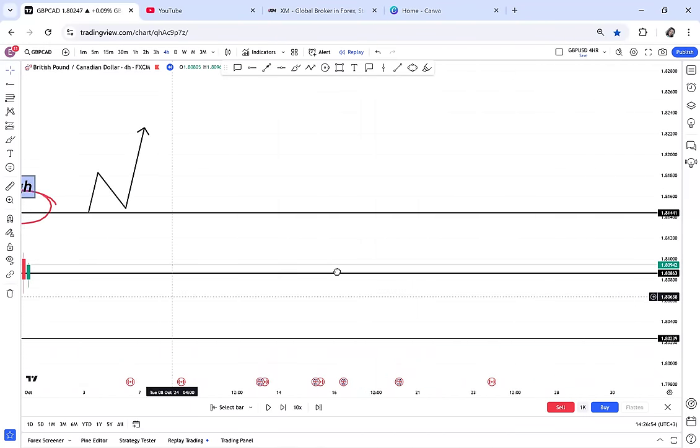So if you want to use that strategy, you can use it and you can just pay attention to the highs and lows. You will always start with high and low, like I've started. You'll always start: this is my high, this is my low. So you will always start like this. This is my high and this is my low.